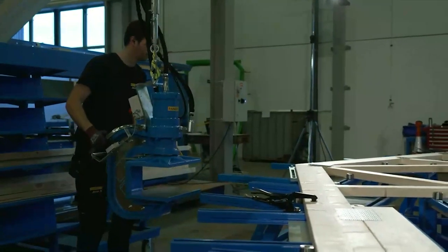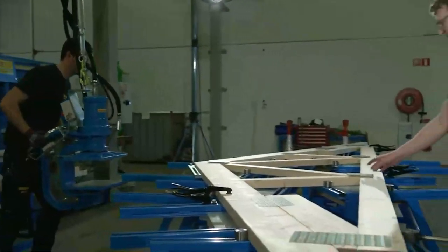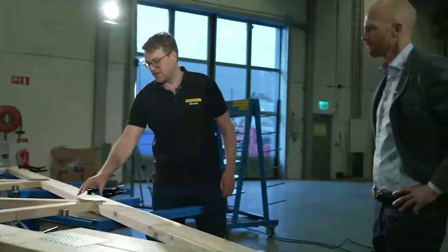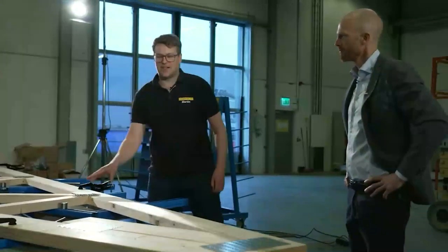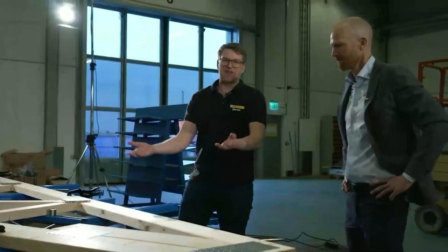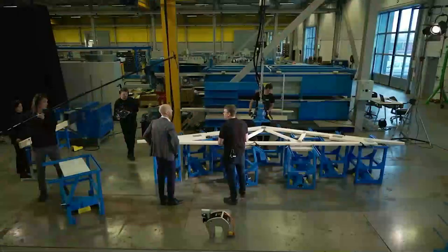As you see here, this was moved a little bit. But because of the laser, you can still see that this was in the same place anyway. Otherwise, if you didn't have the laser, you would have to measure everything up again.